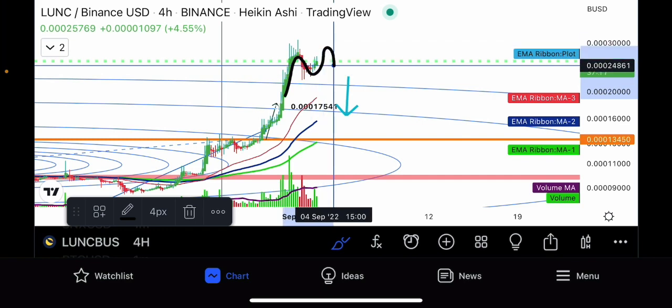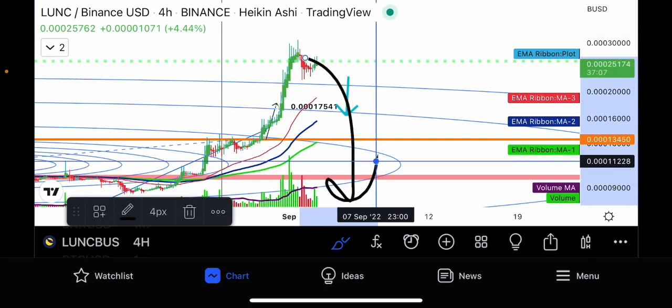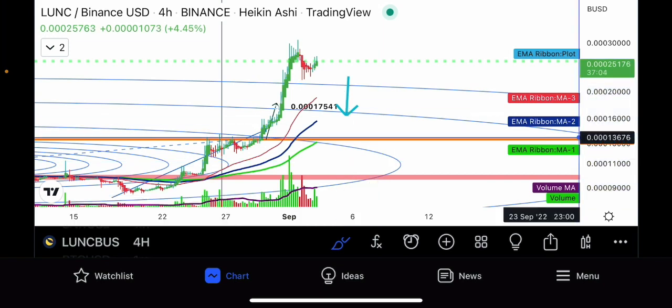Let's watch to see if this isn't a double top this weekend, because I think this is eventually going to roll over. I could be wrong, and if I'm wrong, I will come out of here and fully admit it.